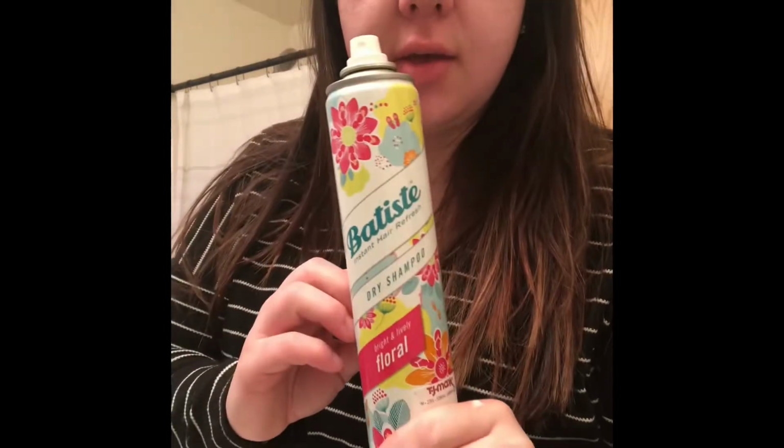So, all I'm going to do for my hair is just this. The best dry shampoo ever. I always use this on my brush just so it picks up more powder, I guess. I think it helps.